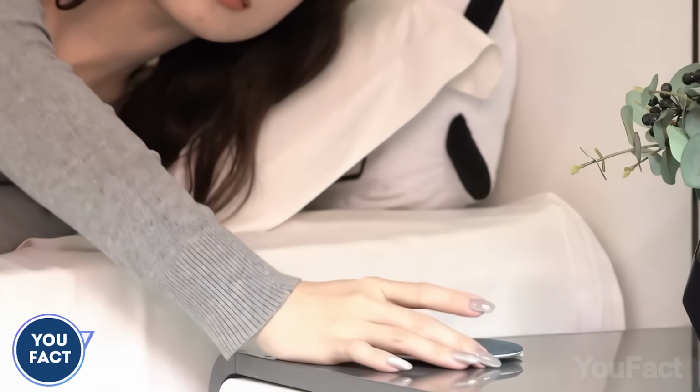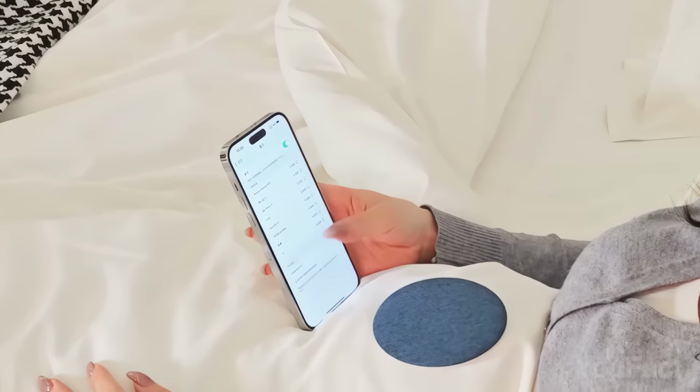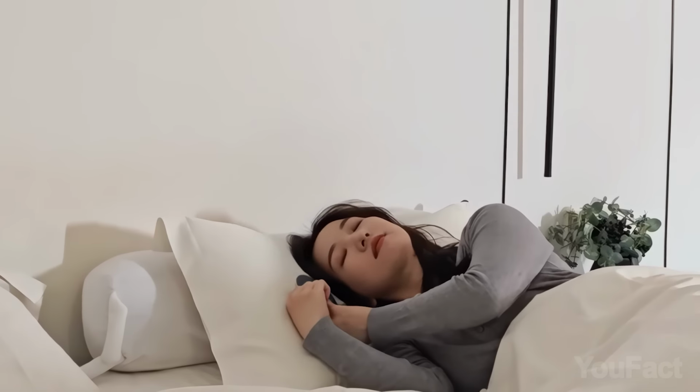If you've ever struggled to fall asleep with headphones digging into your ears or a bulky speaker disturbing your partner, Slewtune Q1 is trying to fix that. This ultra-thin sleep speaker is just 11 millimeters thick, designed to sit comfortably against your ear without pressure. It's not just a tiny speaker.